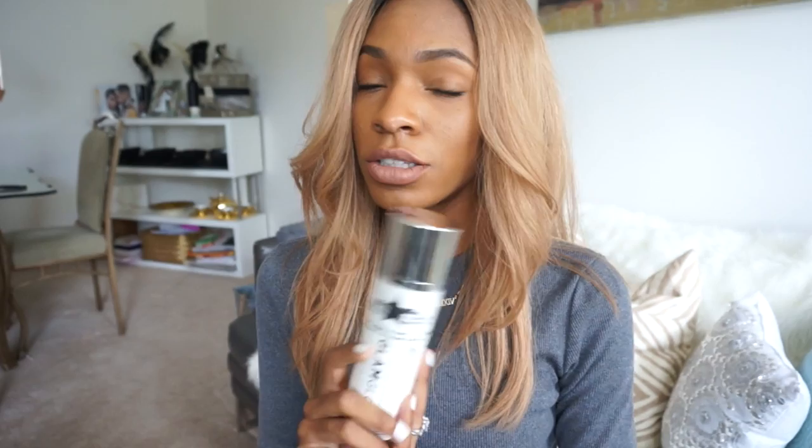I love Glam Glow products, first of all. I love Glam Glow. This is the only product that I've ever bought from Glam Glow. I've tried the mask. I really like the mask, but I just haven't brought myself to spend $70 on a face mask. This is a $40 face wash. It was worth it. I used it every single day. Did help clear my skin up a little.